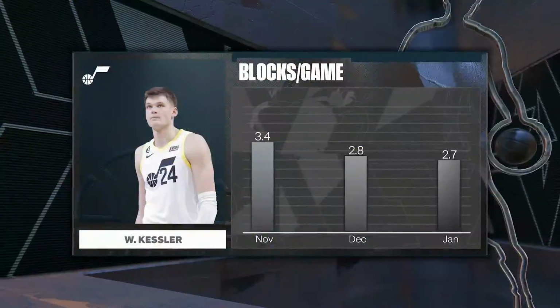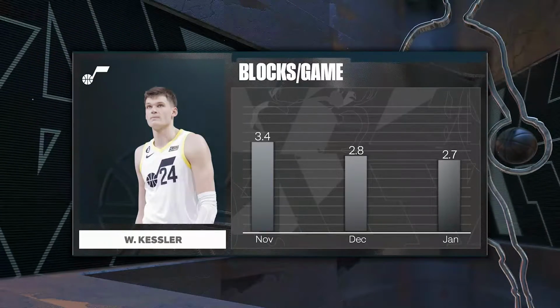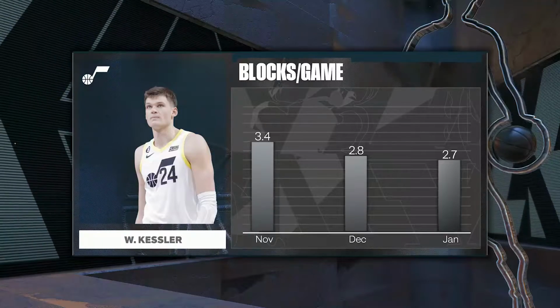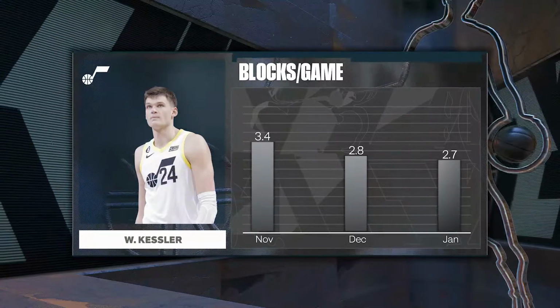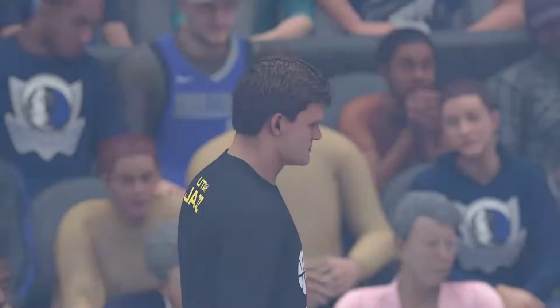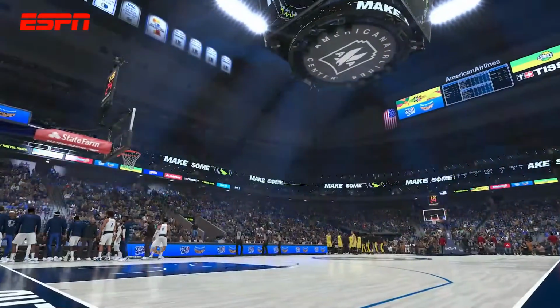Now we have a moment to look at how the blocks have been stacking up over the past several months for Walker Kessler. We're just not seeing the same tenacity from him on the defensive end lately. He hasn't been blocking as many shots over the last few months, and I think it's made him a little less intimidating under the hoop.